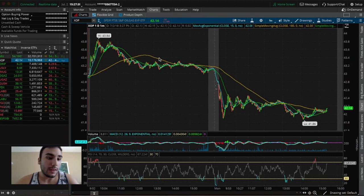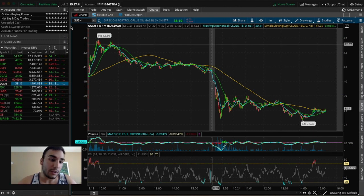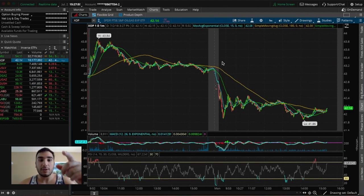So the first trade that I actually ended up taking earlier on today is in Gush, ticker symbol GUSH, and this is an oil-based ETF. And the inverse to Gush is DRIP, right? Ticker symbol DRIP. And these two ETFs trade based upon XOP, this particular ETF right here. And this is an S&P oil and gas ETF.